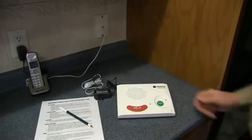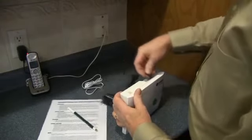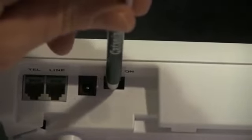Once you have chosen your best location, you should plug the AC adapter into the back of the console and into a power outlet that is not controlled by a wall switch. Then remove the small rubber cap from the back of the unit. This is the device's rechargeable backup battery. Using a pen or pencil, gently flip the switch into the on position. Then place the rubber cap back in place.